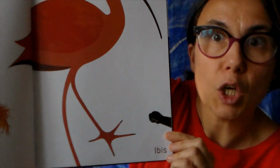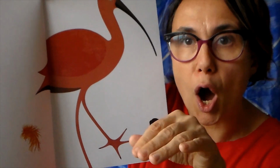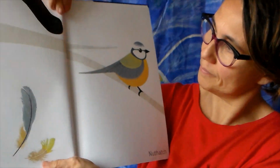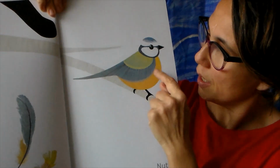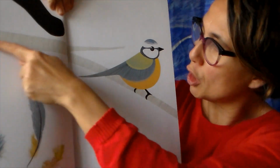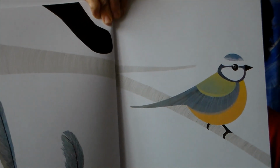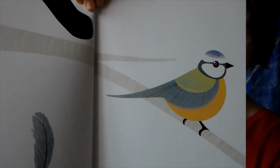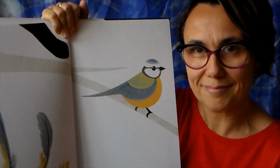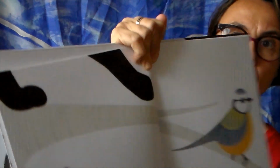But look here. Look carefully. This looks like a paw. What animal is it? A nuthatch. These birds sit on long branches and sing. But who is on the branch with the nuthatch? Look.